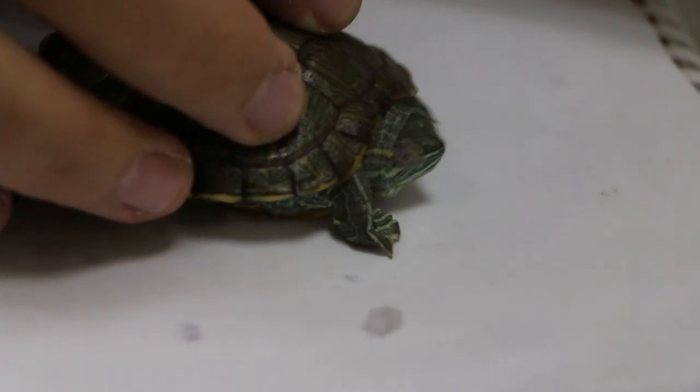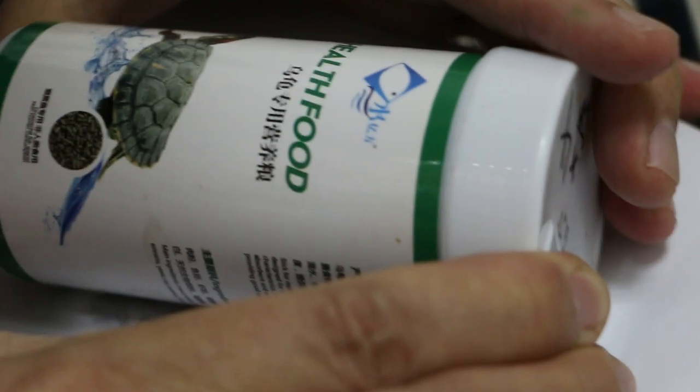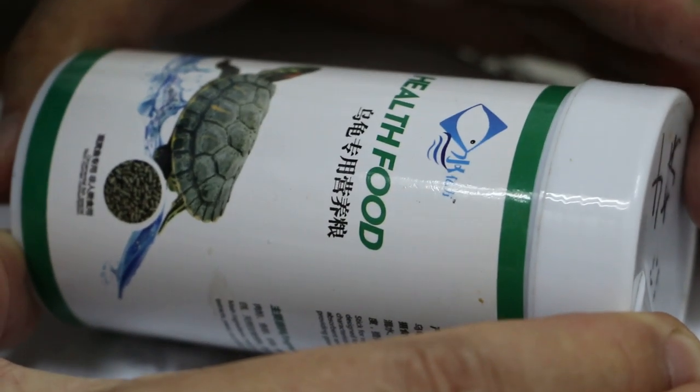Now where do you get this food from? From you? No, we didn't give you this. Oh, is it? Yeah, it's from mommy. Pet shop, is it? I put it inside here first. Now this food is called health food. I'm surprised, although it's for turtle.